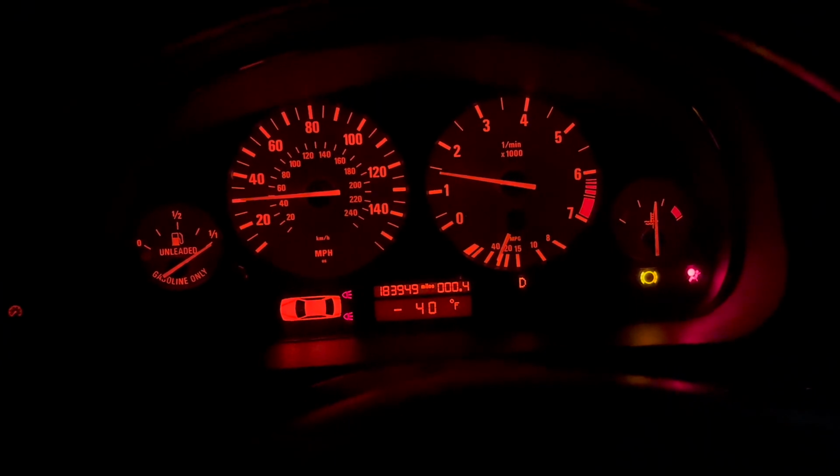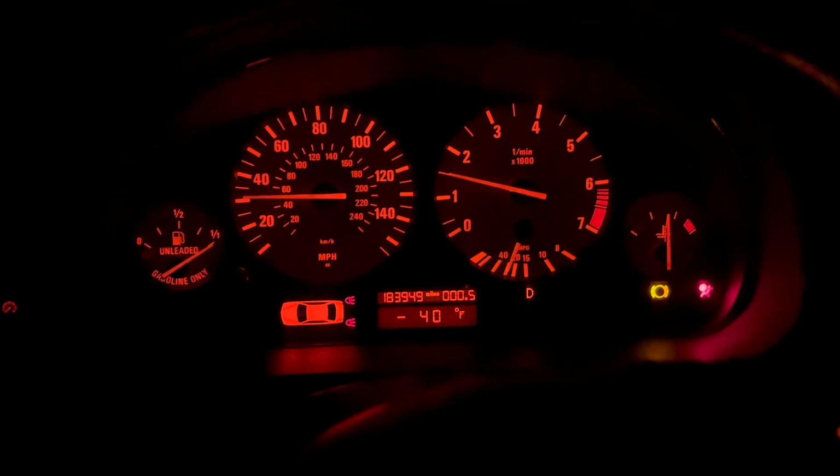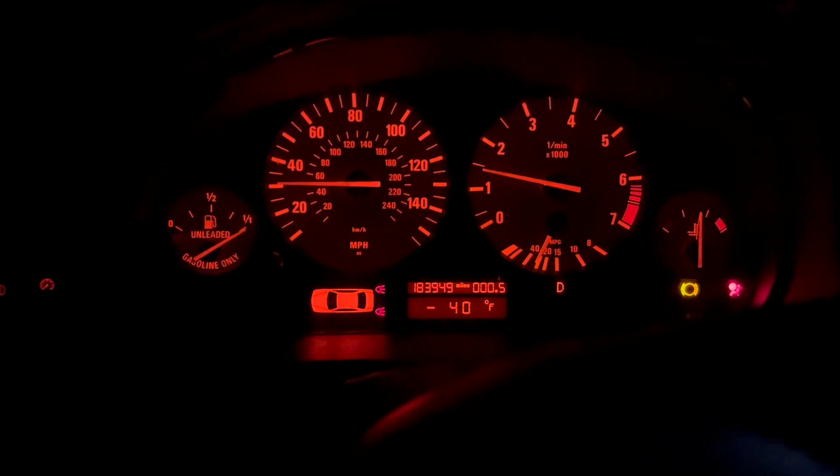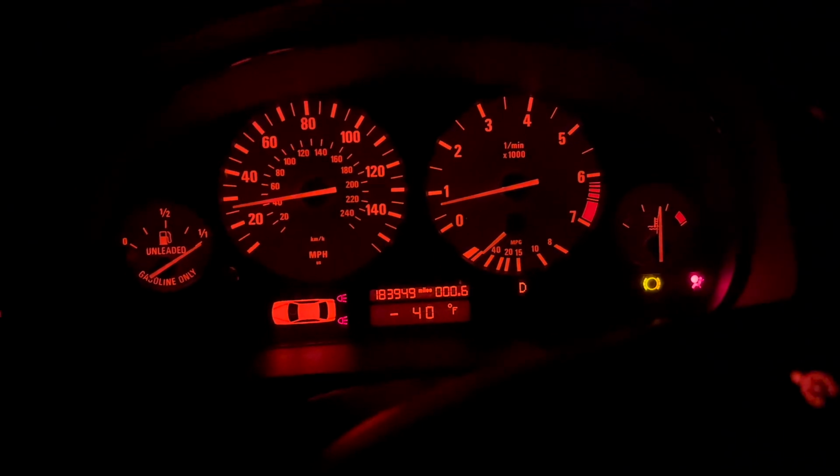So I'm just gonna get it home and take a look at all the coolant stuff. It looked like a leak from the upper radiator hose, but I felt around it and I didn't feel any cracks or splits or anything. So we will see. But at this point, I'm just happy to put some gas in this thing and kind of bob around.